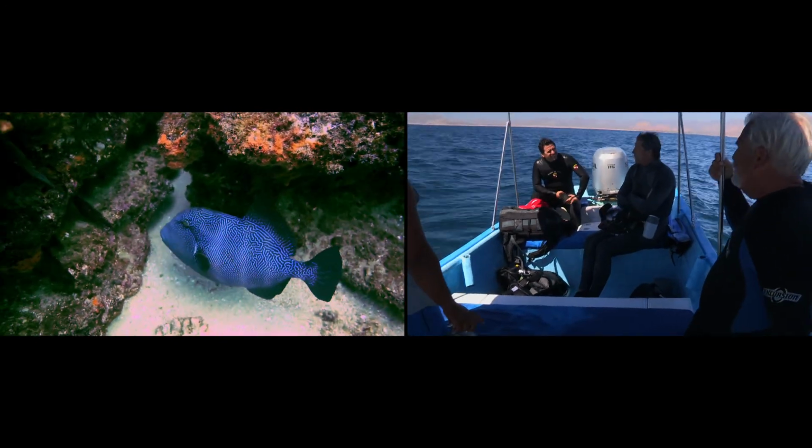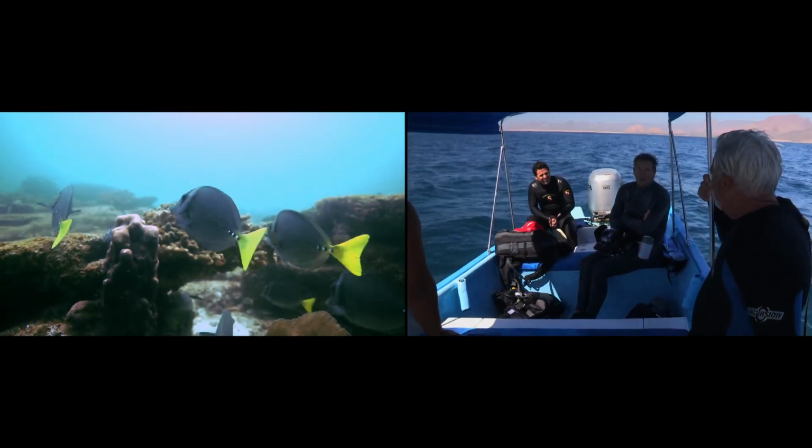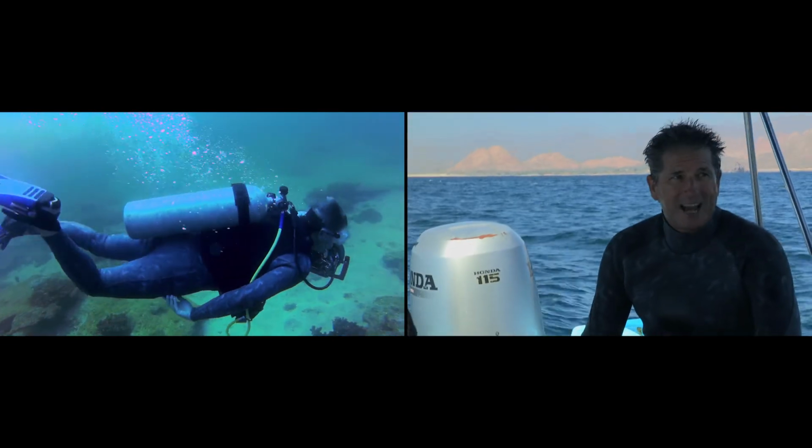There's something about this Cabo Plomo reef. It's just a photographer's dream. Well, every time I dive this place, I have a great dive.